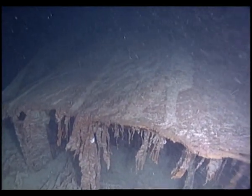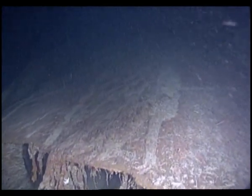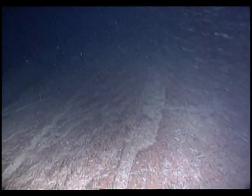Researchers believe the other half of Titanic's massive engine is under this piece. Further explorations of the site may provide the answer.